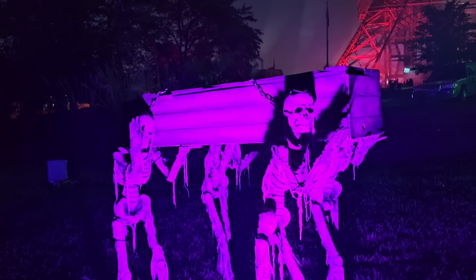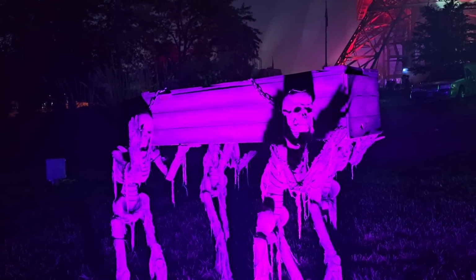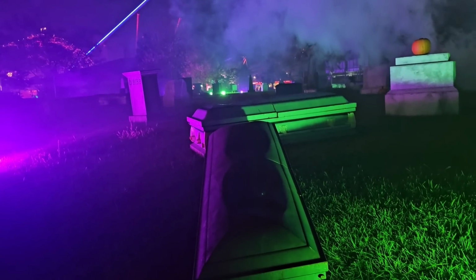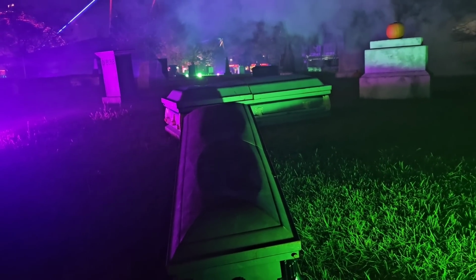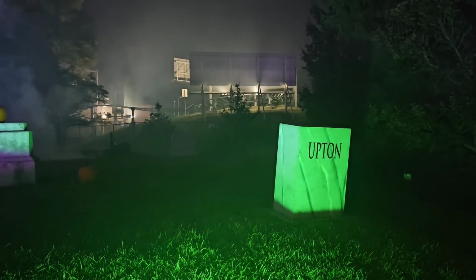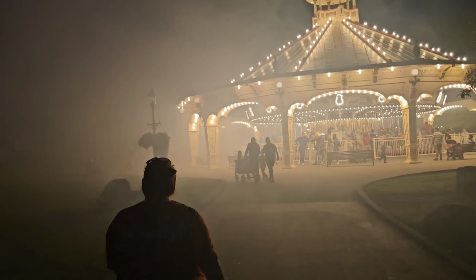Well, this is something you don't see every day. A bunch of dead guys carrying around a dead guy. Well, we found the graveyard here. It looks like some of these have been misplaced or not taken care of. I never remember this much fog. I mean, it is all over the park.